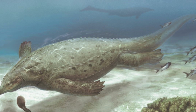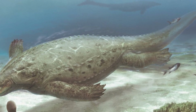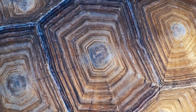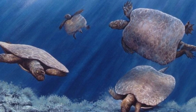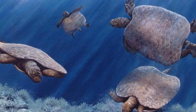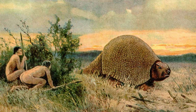This armor served as both a shield against predators and a structural support for their semi-aquatic lifestyle. Though their armor wasn't as rigid as a true shell, it echoed the turtle-like design of placodonts, revealing yet another instance of convergent evolution. But was there more than just reptiles that evolved like turtles? Of course there was. Moving forward in time, we find another turtle-like creature, this time among mammals, the glyptodonts.